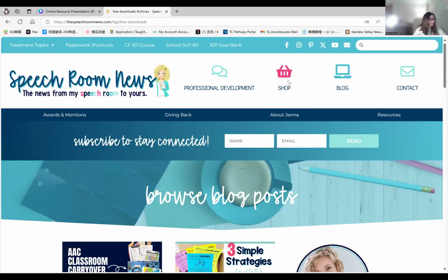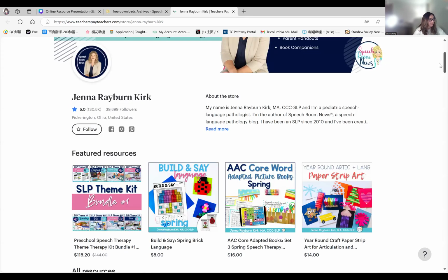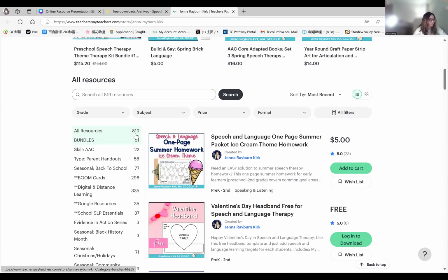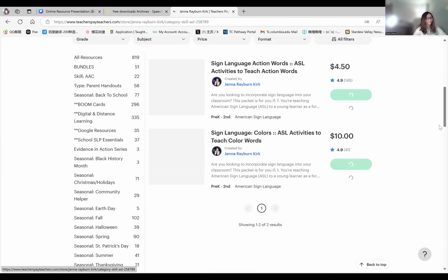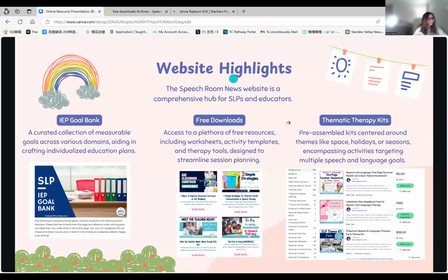And if you click the shop here, you're going to a TPT website, and there are some other resources. It has 819 resources, and it's well categorized. I think it's not too expensive, so it is affordable for anyone. And you can see there are still some ASL resources you can use. Good. So I think it's a valuable resource and website. It's a good website for all of us. Okay, so let's move back. Okay, we finished this one.